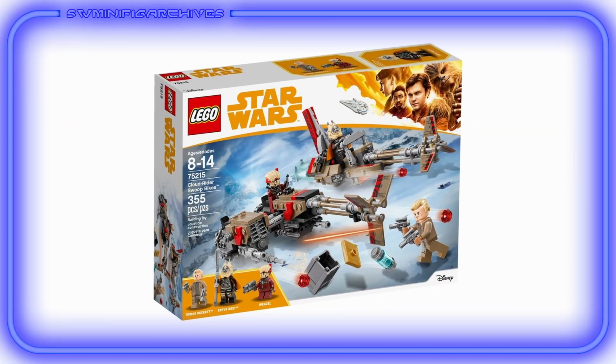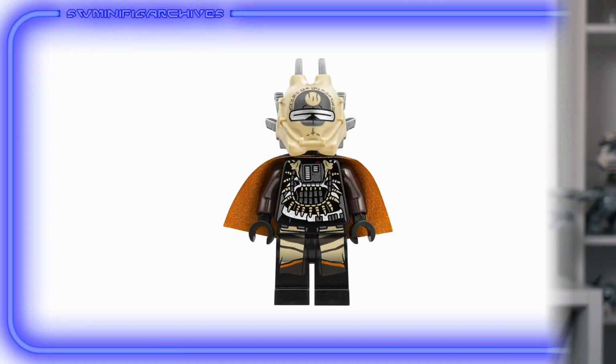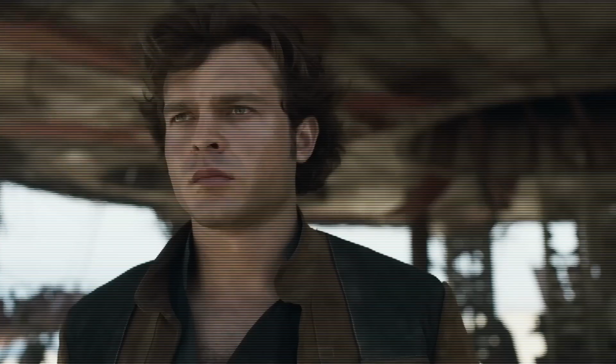The Cloud Rider swoop bikes were a low-end set when it came to money, but introduced two great minifigures that have amazing helmet molds and accurate, detailed torso prints that show how good LEGO can really be. When watching the movie, you could easily play it off, saying, oh, LEGO's not going to attempt that minifigure, but they smashed both of them out of the park.